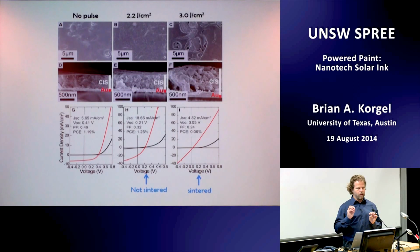We do photonic curing, where we're not sintering the nanocrystals, but we're kicking ligands off and densifying the films, okay? If we look at the device performance here in the middle, the power conversion efficiency of that device is 1.25%. So we essentially densify the film. The PCE is not improving, okay?